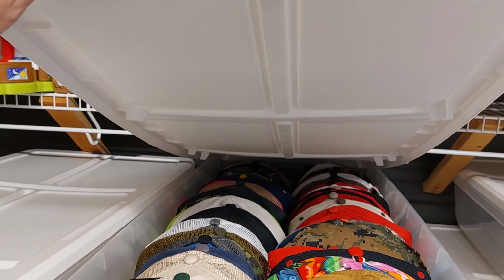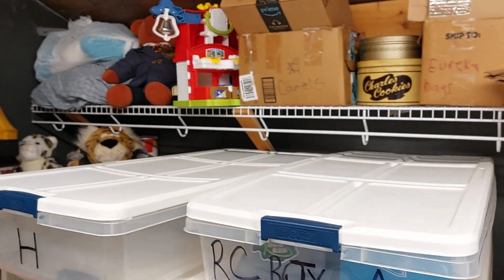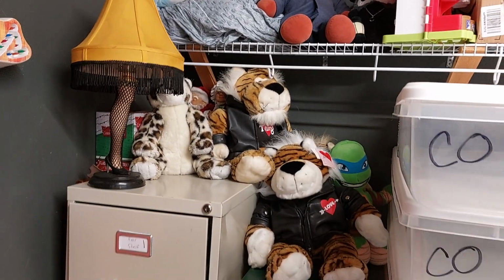I thought it put two rows in there. Keep them from being dusty, too. Yeah, clean that a little bit. Some of this right here.